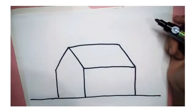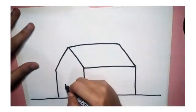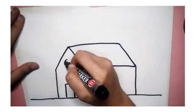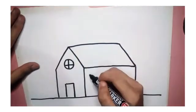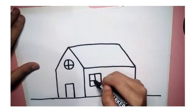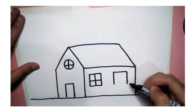The next step is going to be making the windows and the doors. So you're going to be making a door here, and making windows here and here. This square like this, and then across in the middle of the square like this, then another square like that.